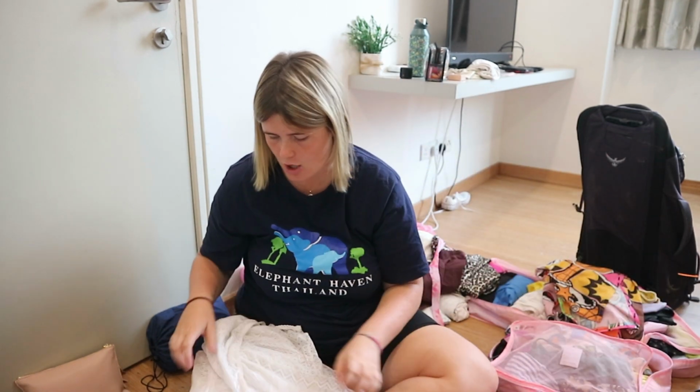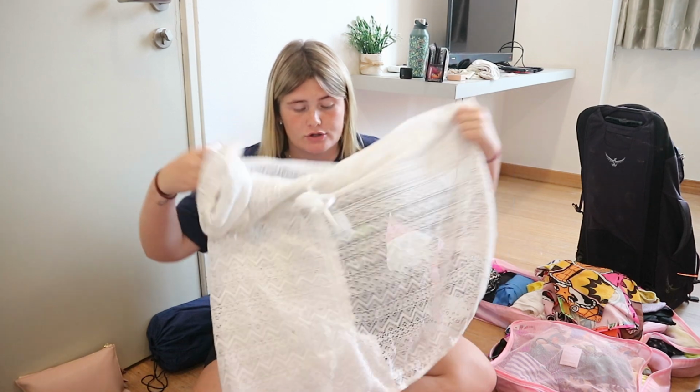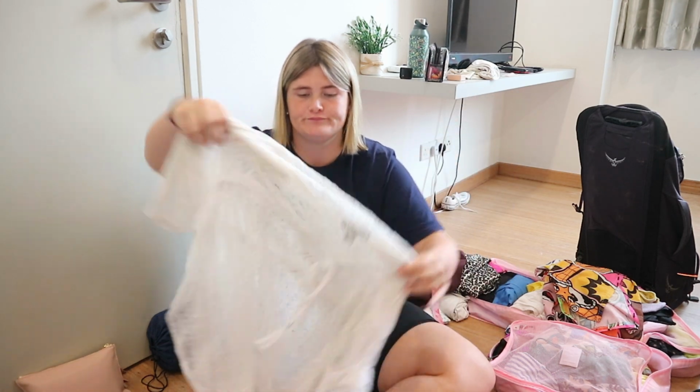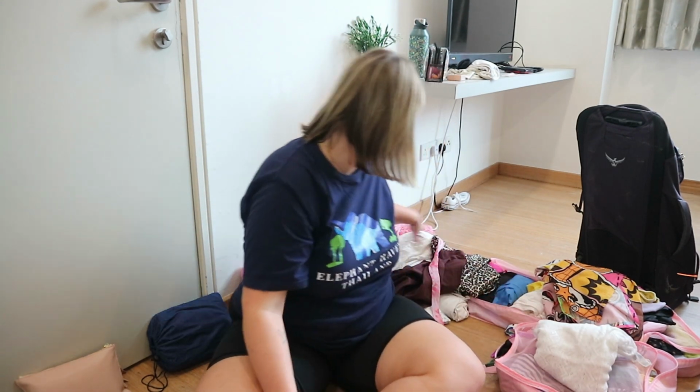I won't be taking this home, I don't think. However, I wanted to show you guys this because it lasted me so well. It's from Primark, and it was just a great little throwover for any swimwear I wanted to wear. Great for the beach and things like that. So if you're thinking, what should I wear? This is perfect. As well as a white shirt.